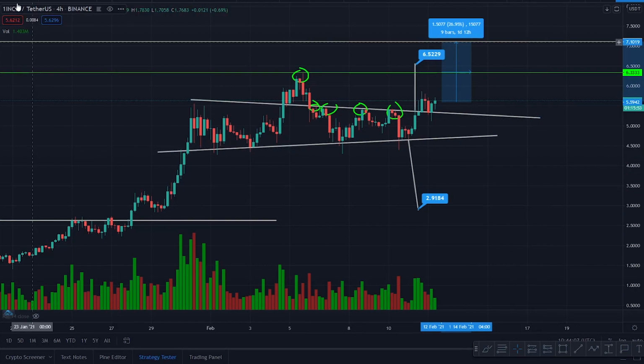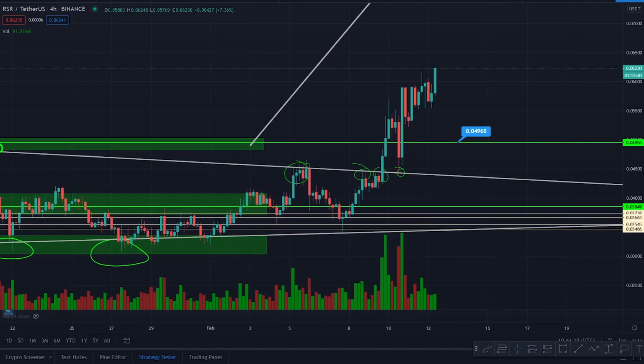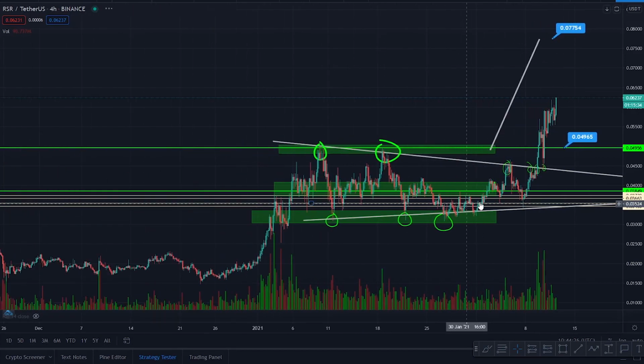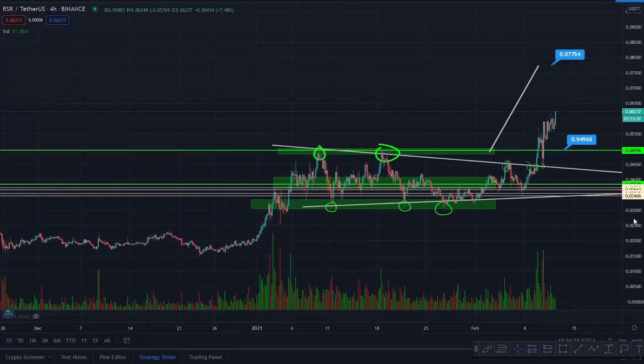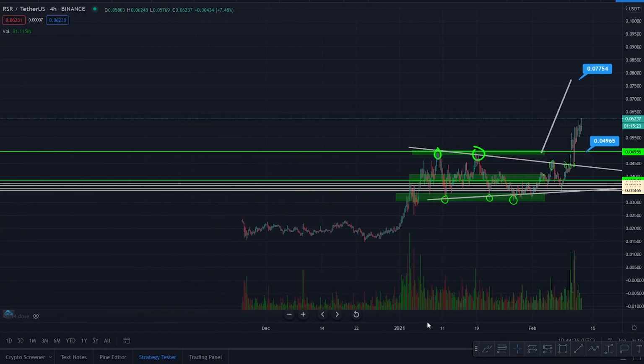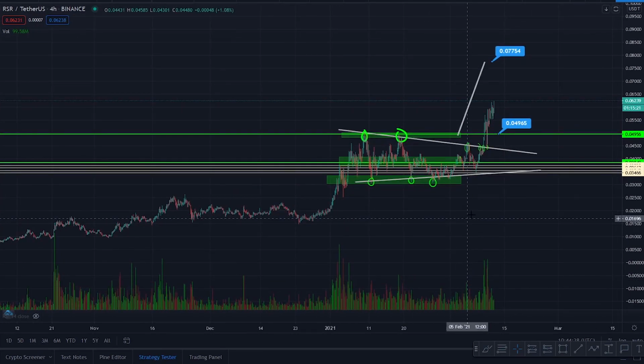So I'm just going to jump on RSR. Lo and behold, look, my targets are being hit. My target's well on target for RSR. Absolute flying. Just patience. I see so many people saying, oh, it's not happening yet, and oh, it's gone down a bit. But the charts do not lie, guys. They do not lie, and we are in an uptrend, and we're in a bull market. There will be dips, and you've got to live with those.